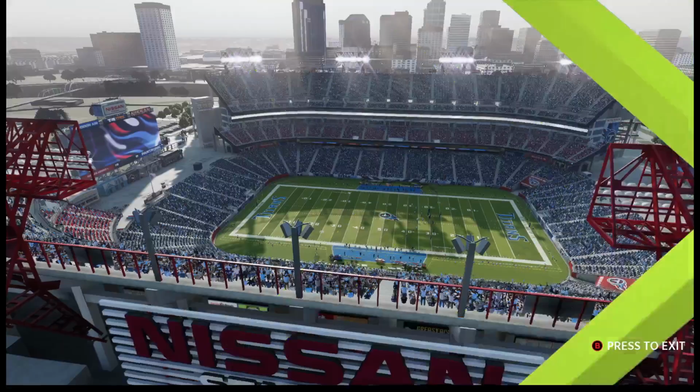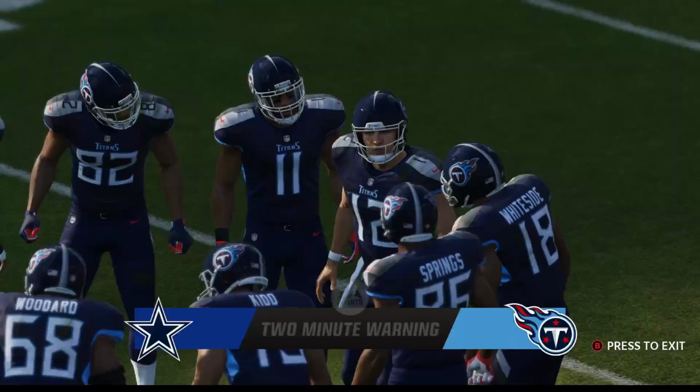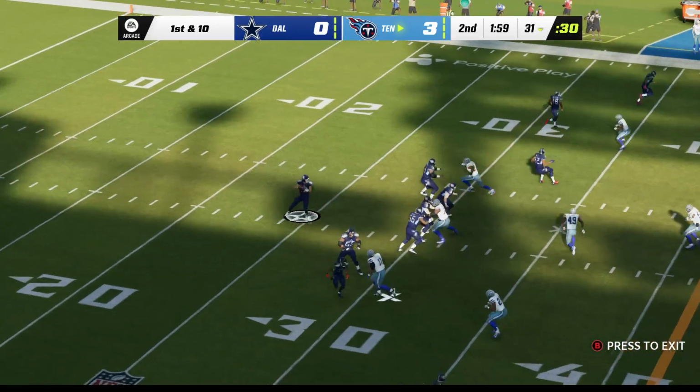Second quarter, 2 minutes remain, 3-0 our score. Coming up at halftime, I'll go from one personality, that's you, Charles Davis, to another one in Orlando, the coach.